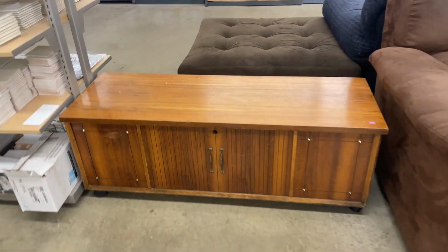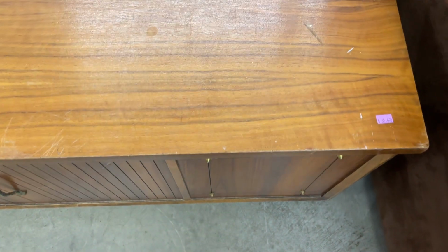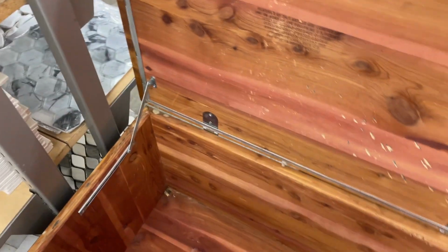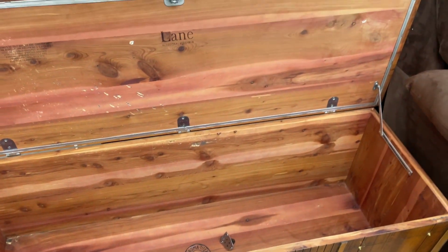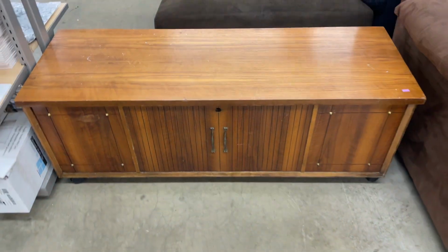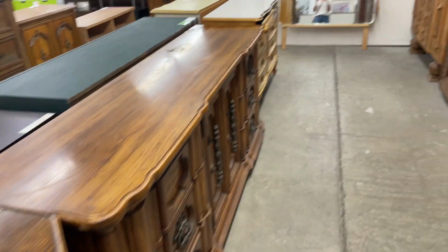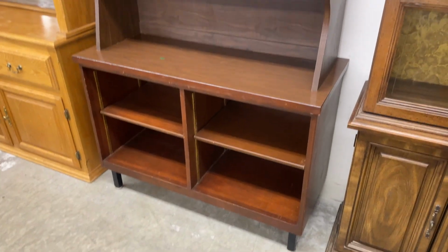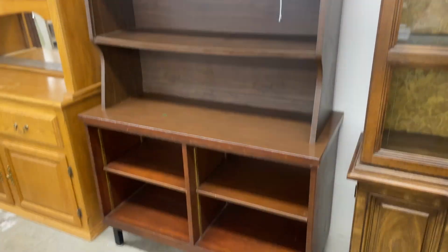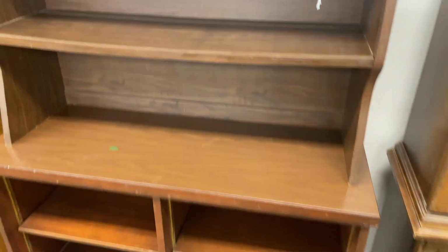This is a really pretty Lane Hope chest, and I am only thinking about it now, but it would be beautiful if you added some long MCM legs to make it into more of like a credenza, a storage bench, maybe at the end of your bed. I think it would be so pretty, and now I'm sad that I did not buy it. This is cute, laminate, but still the shape's cute. $60, be cute in an entryway if you painted it.